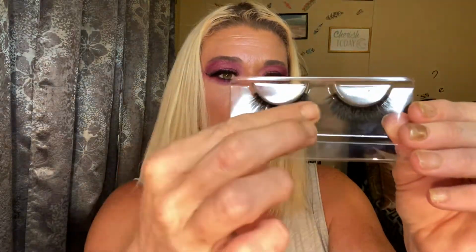The next pair is called Snack. And they're really dramatic. Let's take them out. It's easier to see them when they're not behind plastic. So, really like these. They're really good full lashes. And they just have that little extra. But I've always loved every pair of Jackie Loves I've ever got and put on. I have absolutely been in love with them. So, really like these.